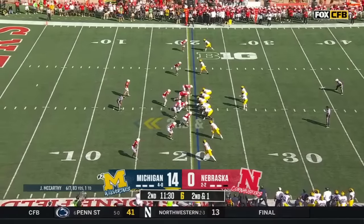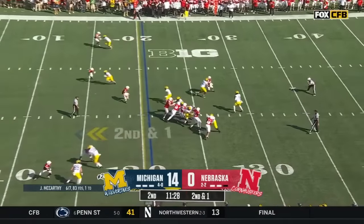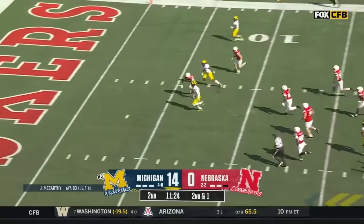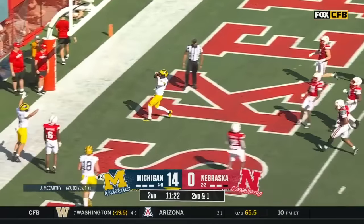And both sides of him, the beast and the counter beast. He's an exceptional talent. And here he goes. He loves to run and score. Touchdown.